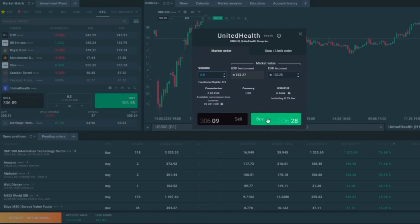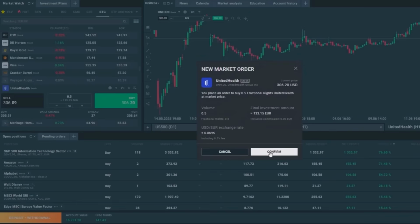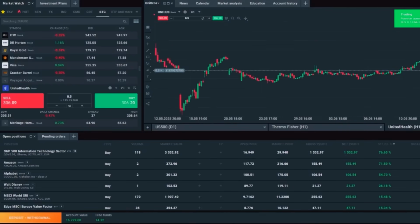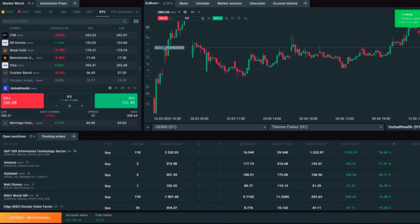Once the quantity is set, click the green buy button, confirm your order, and that's it. You now own part of one of the most stable and powerful companies in the global healthcare sector.